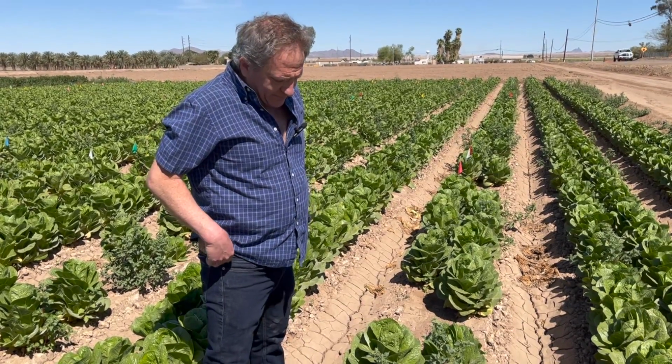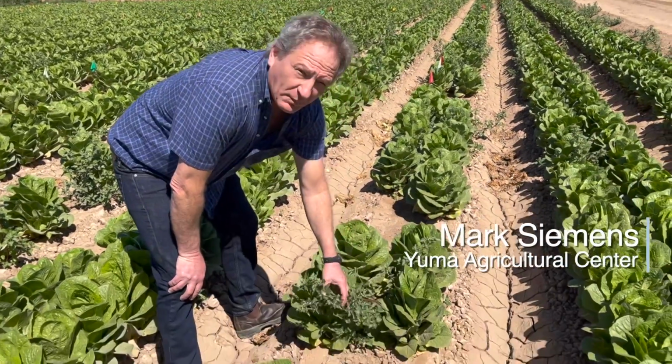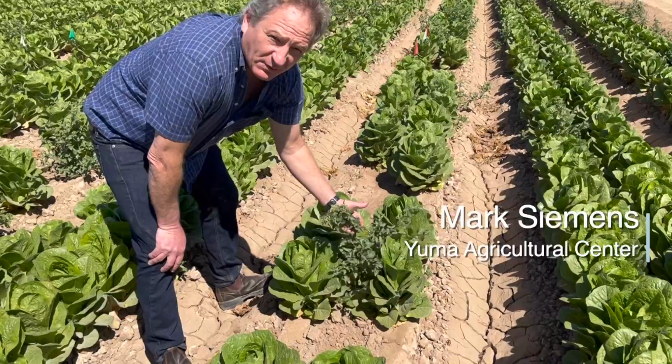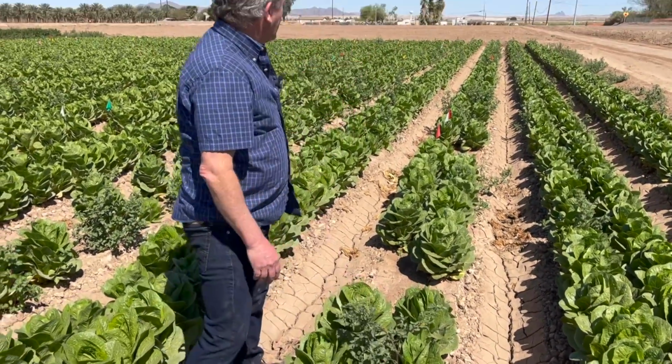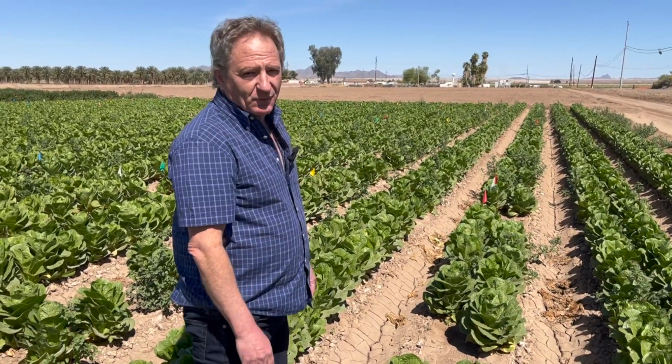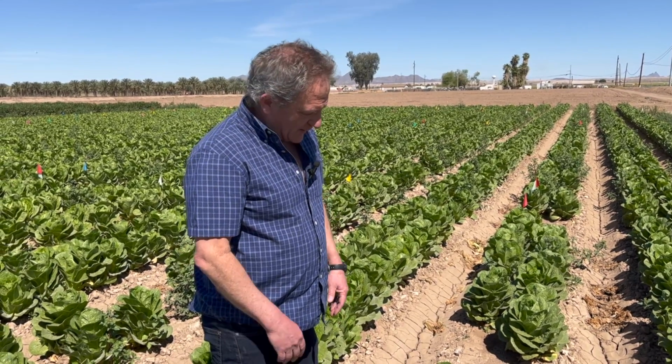And then following that cultivation pass, a hand crew will come through and remove the weeds in the seed row between the individual crop plants. You can see here, and this is a pretty good example of some of the weeds that they missed. So the real challenge we have in lettuce crop production is controlling weeds. After crop emergence, we just don't have any effective herbicides to control broadleaf weeds.